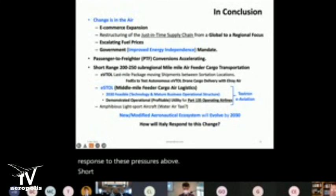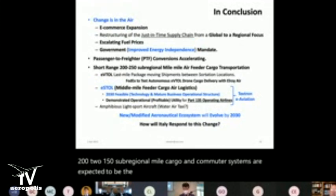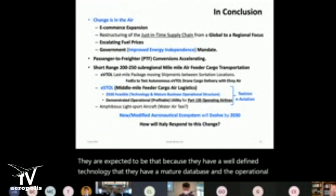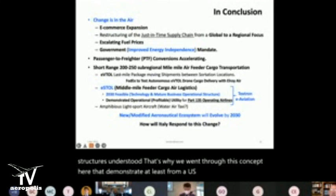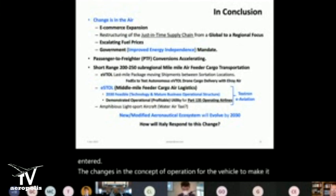Short range, 200 to 250 mile sub-regional cargo and commuter systems are expected to be the leading transformation. They're expected to be that because they have a well-defined technology, a mature database, and the operational structure is understood. That's why we went through this concept here. To demonstrate, at least from a U.S. perspective, Textron is purchasing Pipistrel because they view that as a company that has properly integrated the changes in the concept of operation for the vehicle to make it compatible with the business structure needs of the community.